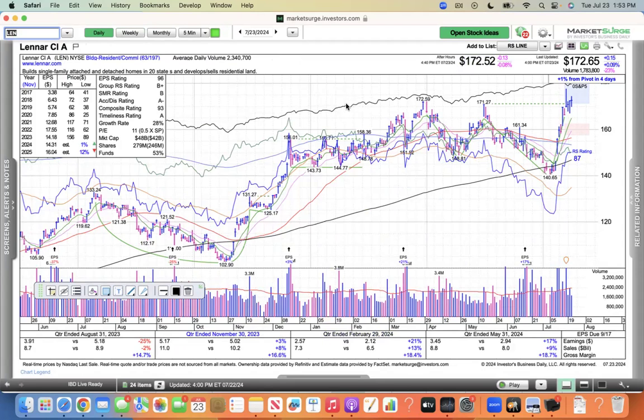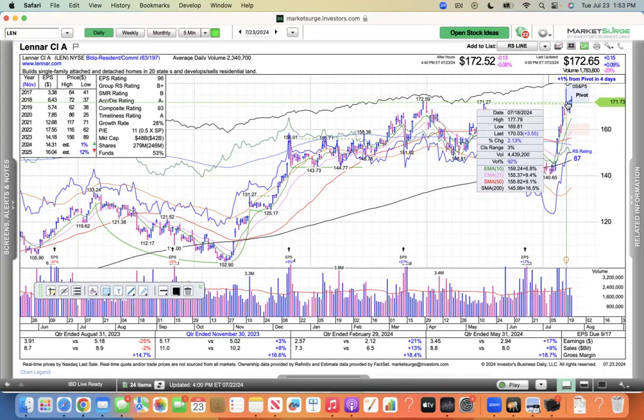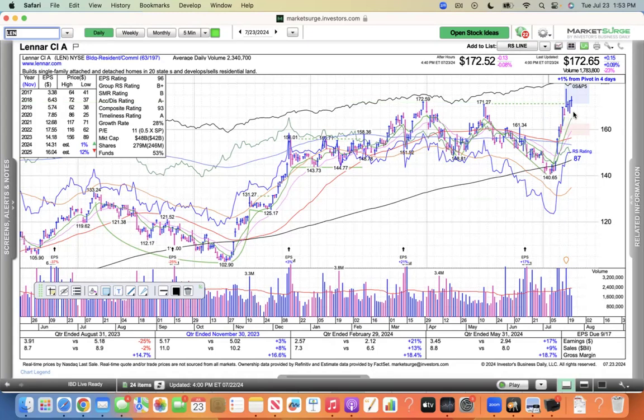Lennar is a little bigger here, 48 billion, but you can see this one in a double bottom base pattern, undercut the 50 and rallied right back through it. Now it's trading right there near its old buy point of 171.27. It tried to break out here on this day, went up to 177 and then pulled back. So I kind of like the pullback. Get it closer to the moving averages. Let them catch up because it made a sharp move off the bottom. So give this one some time. But I like Lennar there at the 171 area. And it looks pretty good.